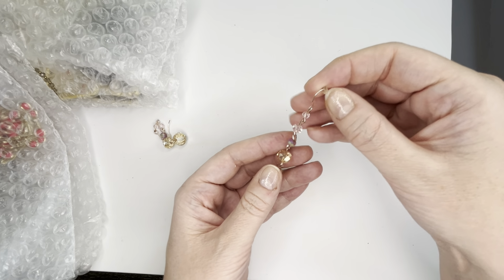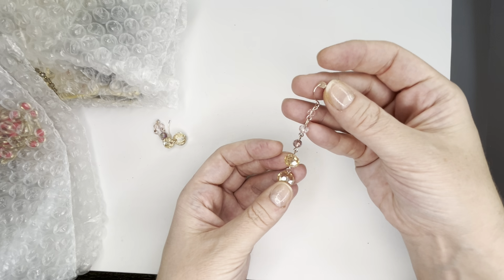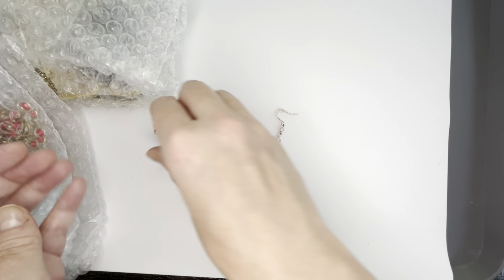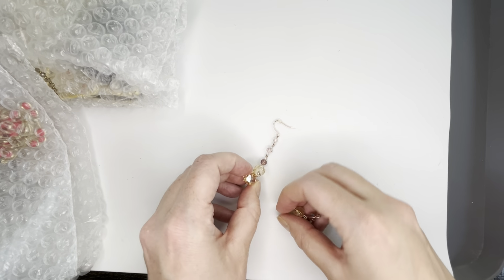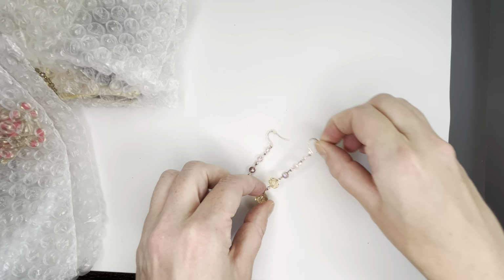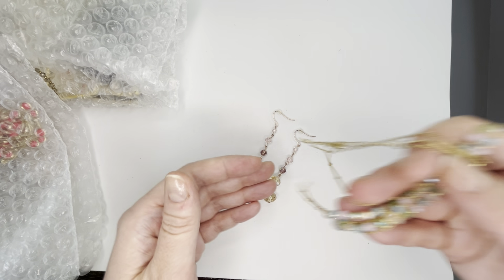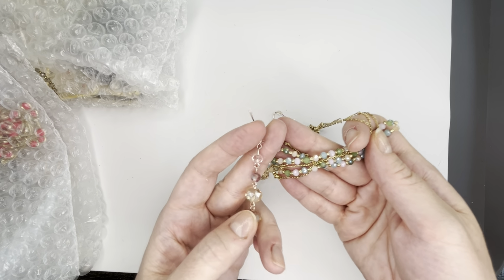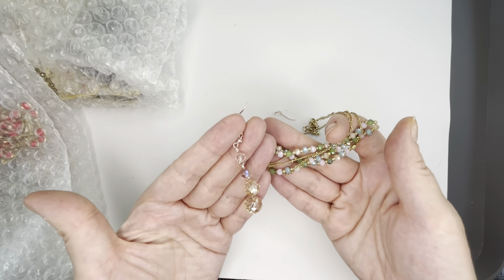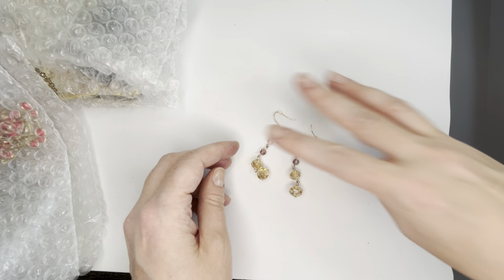And these are absolutely gorgeous. They are a rose gold with a faceted bead dangle. And it looks like those are in nice condition. Those might be glass. We'll do $5 on those ones. And they would kind of mix and match pretty well with that necklace, actually. Not the exact same colors, but they would be cute together. So we'll do $5 on those earrings.